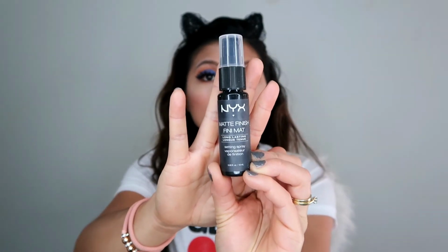So, yan na, guys. Ito na ba? So, meron pala akong mist. So, I have a matte finish, Fini Matte Long Lasting na spray. So, setting spray. So, you have to set your face all the time.